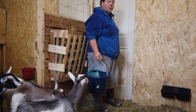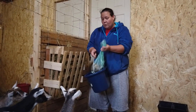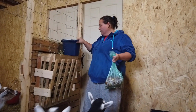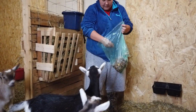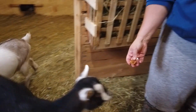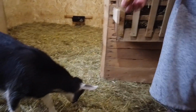So we've never given the goats any of the apple pulp. We gave some to the chickens already. They definitely love it. We know that the goats love the apples, but let's see how they like the pulp. Look at Panda sniffing the bag. Let's see, what does Panda think? Did she really just walk away from it? She doesn't know. She has never had it before. She's not sure.